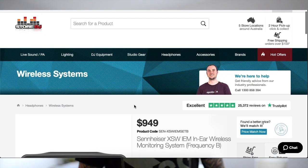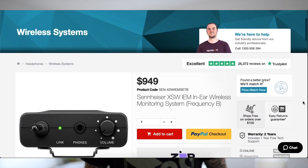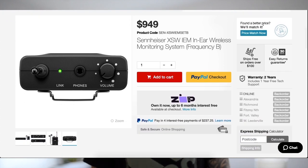Now, there's 2 ways you can go about this. You can have in-ear monitors or you can have floor monitors. Some performers might prefer in-ear monitors, whereas some might prefer floor monitors. It's really just going to come down to your own personal preference.